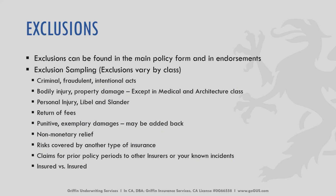Common exclusions for this particular policy. Typically they can be found in the main policy form as well as the list of endorsements. They vary by class, but typically you'll see criminal, fraudulent, and intentional acts, bodily injury and property damage, personal injury, libel and slander, return of fees, punitive, exemplary damages, non-monetary relief, risk covered by another type of insurance, claims for prior policy periods to other insureds or your known incidents, and then insured versus insured.